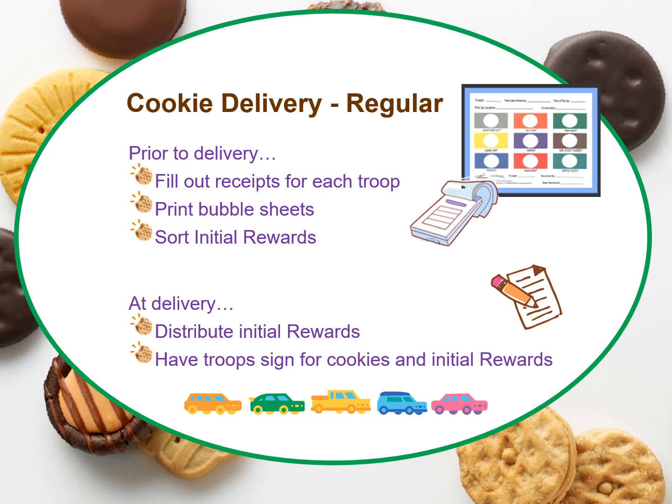Prior to delivery day, you'll need to print an itemized paper delivery receipt of your choice for each troop in your service unit. Each troop representative must verify and sign for the troop order. Digital pickup receipts are not permitted. In the case of a dispute, we must have a paper receipt with a troop representative's signature.